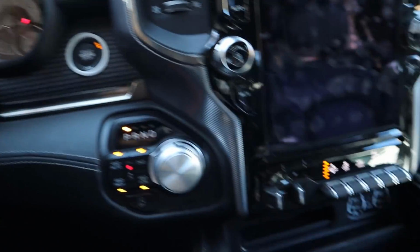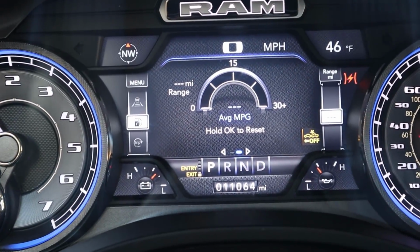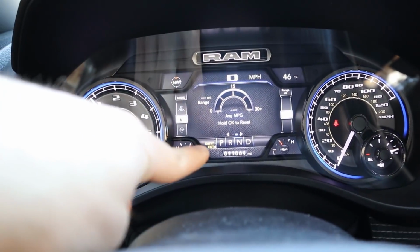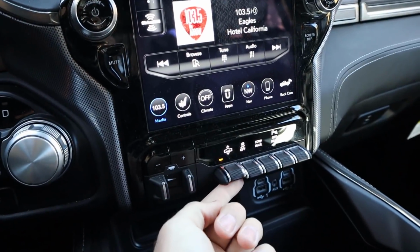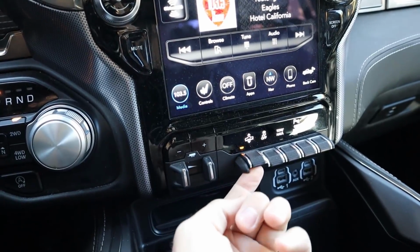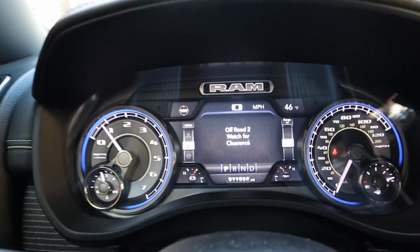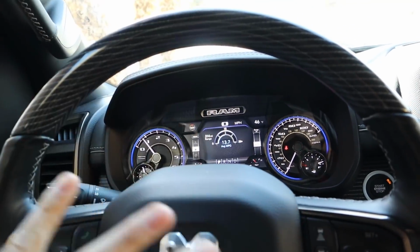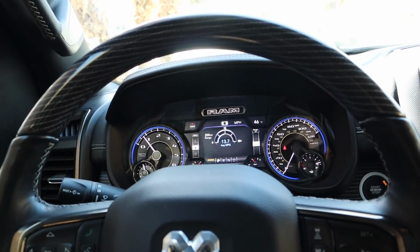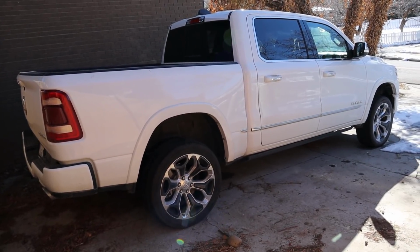And then if we actually pop into the truck, you guys can see this is a little button to raise and lower the truck. And once the truck starts up, it'll show that we're in entry exit. It's just that little thing right there. We'll raise it all the way up to the highest setting. So off-road 2 is what it's going up to. I'll be back with you guys in a second, but this is going to be the highest ground clearance setting. Well, now you guys can see it's in the off-road 2 setting, which, I mean, it looks really cool.